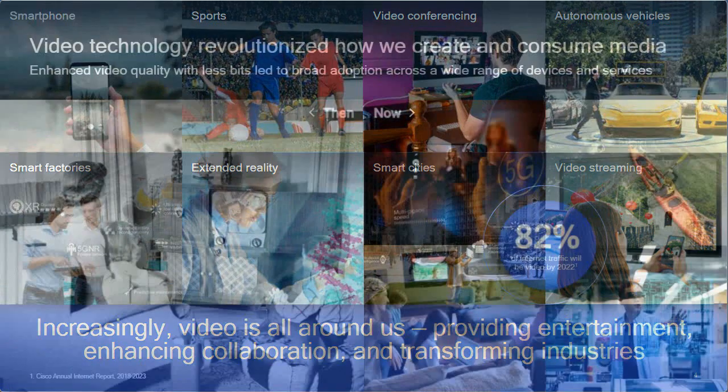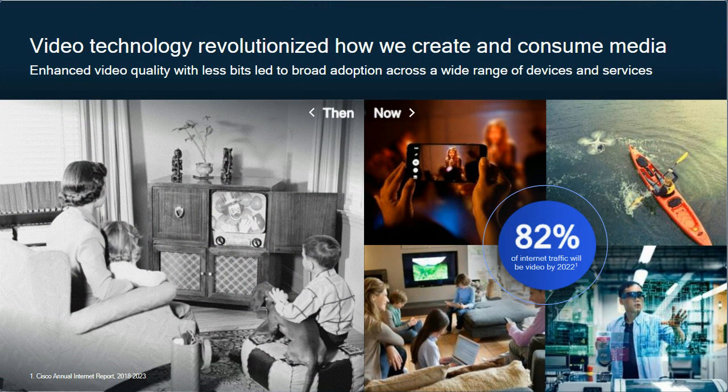Now, video technology has a very long history. Here we see a nice old-fashioned picture from one of these, I think it's a cathode ray tube TV, big box, small screen, and clearly we've come a long way since then. We can now watch video anywhere. Resolution is much higher, and of course that is enabled in large part by better compression technology.